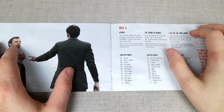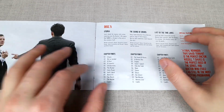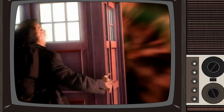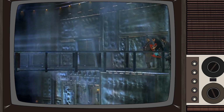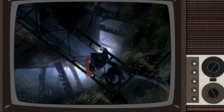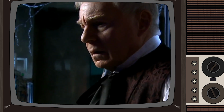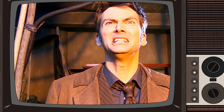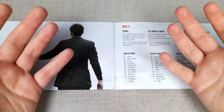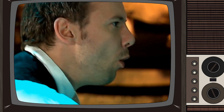And this comfortably leads us into the three-part finale with Utopia, The Sound of Drums, and Last of the Time Lords, where Captain Jack returns, joining the Doctor and Martha far into the future, where they uncover a 1,000-year project to save the human species. And this is led by Professor Yana, who has a lot more to him than meets the eye. Turns out it's actually the Master in disguise, where he regenerates from Derek Jacobi into John Sim, of which I wish we kind of had more time with the former actor, but seeing John Sim in this role, as many know, he is one of my favourite actors of all time, and this role is easily one of the best of his whole career.